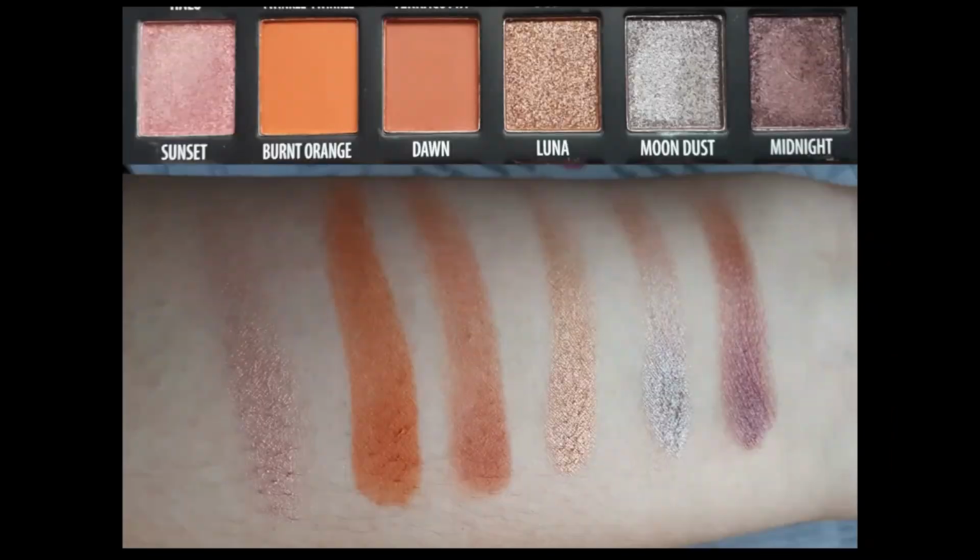Here's the second row. Midnight looks like a pretty cool shade. It's interesting because Moon Dust looks really silvery, but it looks like it's going to shift brown in the pan. And then when I put it on, it actually looks more brown in person than it does in this photo somehow. So if you can see where my finger kind of tails off at the end of the swatch, that's kind of what it looks like more in person. It's less of a silvery gray and more of a brown shifting to silver.